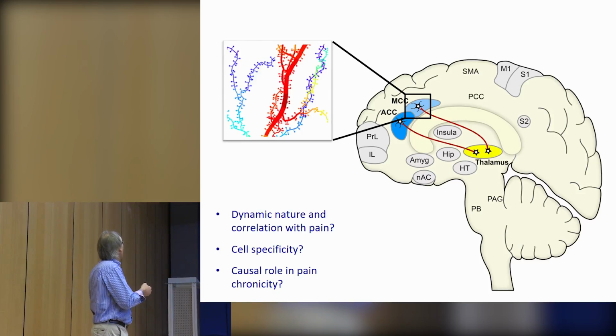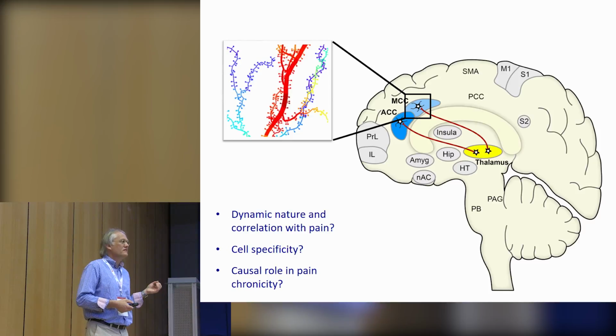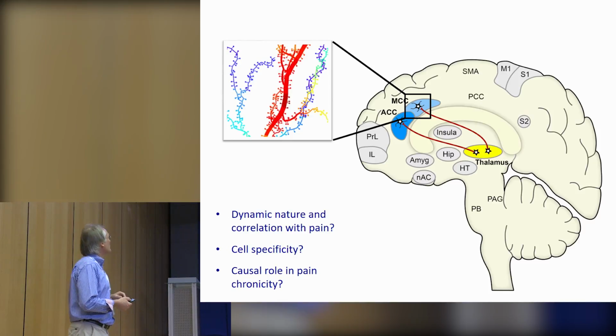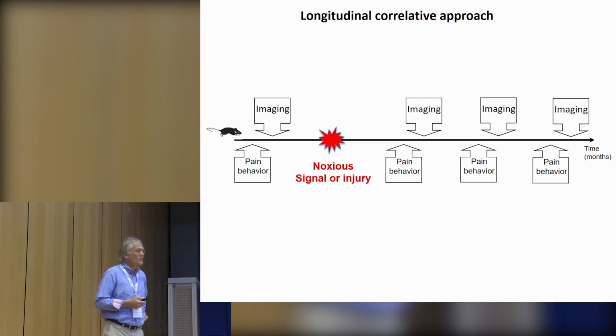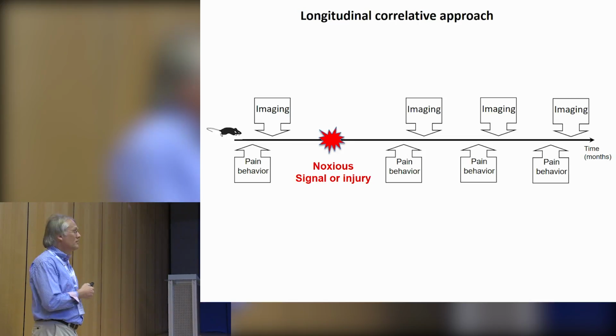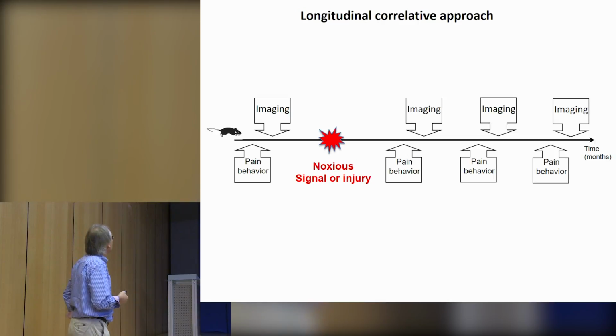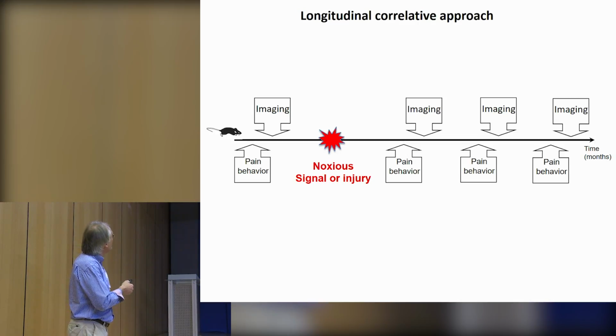And of course, in the end, we really would want to make the point that these structural changes are actually causal to producing the pain phenotype. So this is where we want to get at, but this we haven't yet achieved. In order to address this, we're using a longitudinal correlative approach, which is depicted here. The mouse is first imaged at baseline using these chronic windows that I showed before and two-photon microscopy. So we can assess pain behavior, withdrawal reflexes, for example, and we establish a baseline here. And then we can add this noxious signal, for example, spared nerve injury, and then we keep imaging and assessing behavior over a long time period, over months.